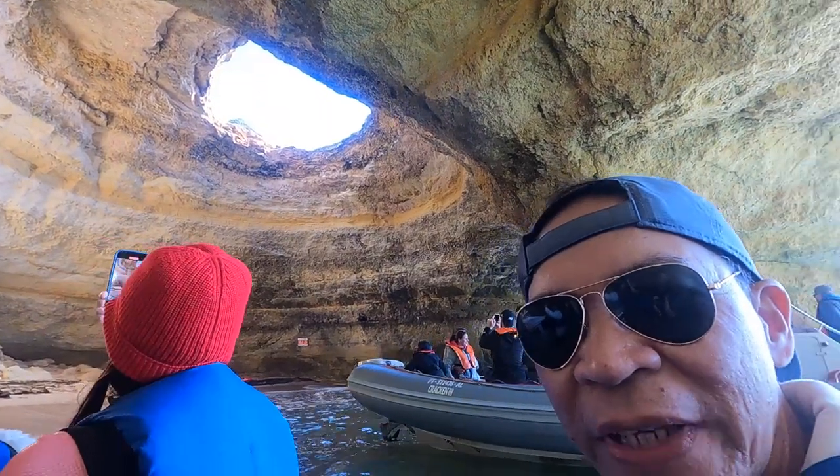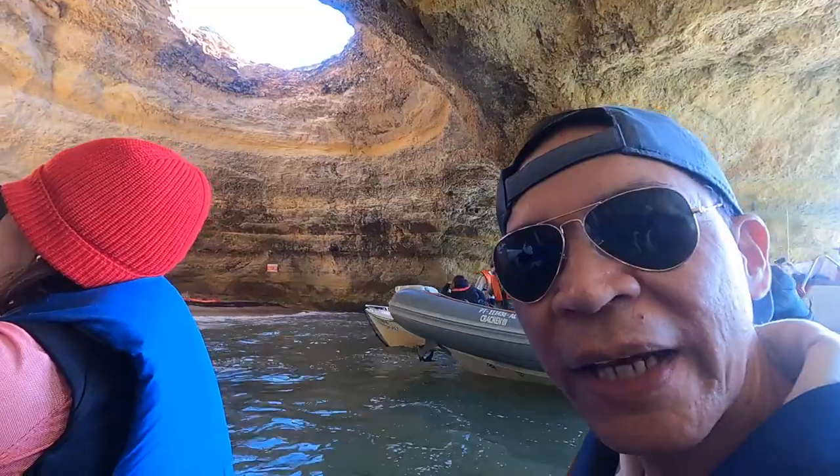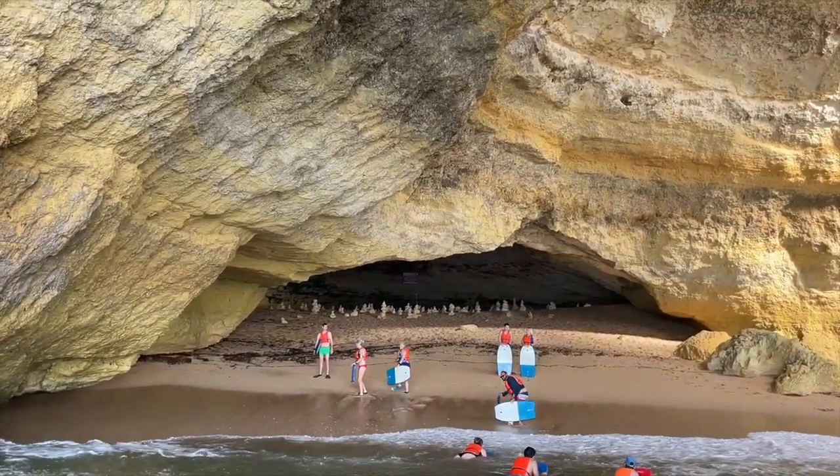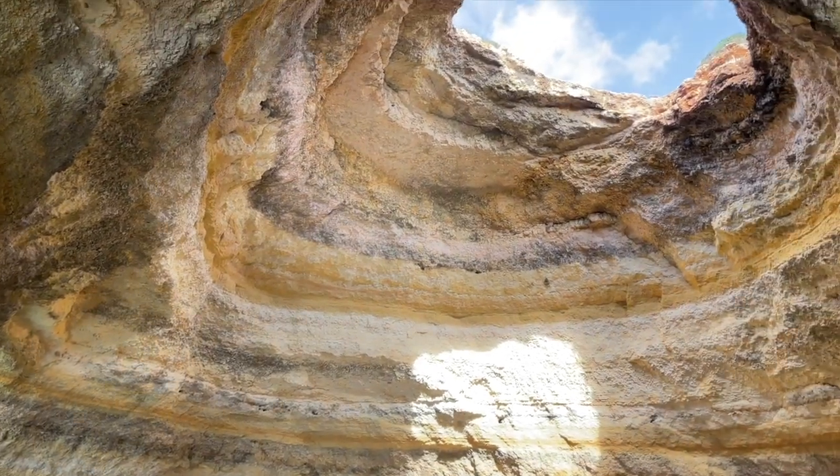So this is the most famous cave, Benagil Cave. You can access this by kayak, or if you can swim, but if you ride a boat, you cannot get off the boat.